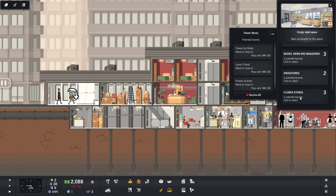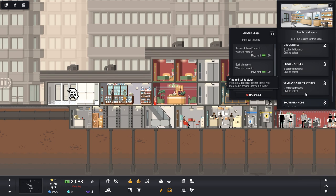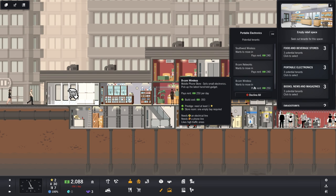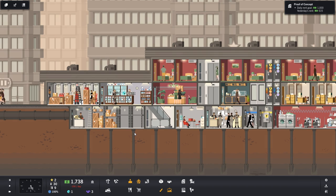Okay, we don't want another pharmacy because we already have one. They're just going to compete with each other. Wouldn't make sense now, would it? Especially right next to each other. So let's see. Looks like 250 is our winner. So BCOM Wireless, welcome to the store. Or welcome to our hotel slash office building slash casino. Not yet. But that should help us make quite a bit of cash.